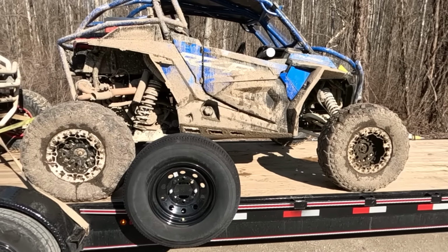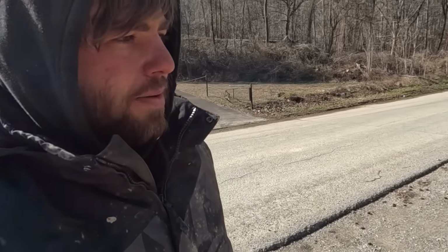Okay, update on situation today. The rig's on the trailer because Josh's U-joint failed on the drive shaft. So right where it connects to the trans, the U-joint broke. We'll talk about it more at camp when we get this thing torn apart, but pretty sure it's all coming back to the spool again, because that's the same spot in the trans that broke, you guys have found before.